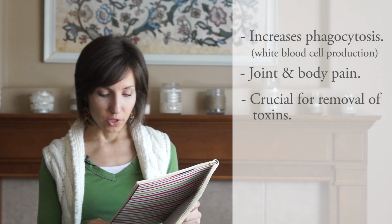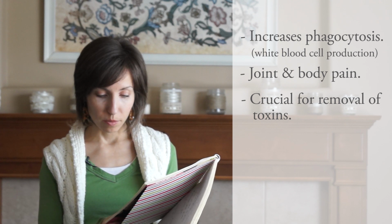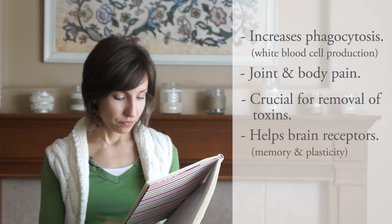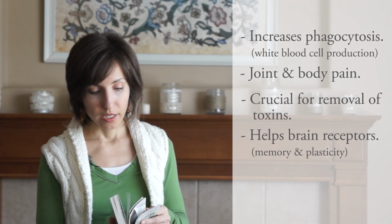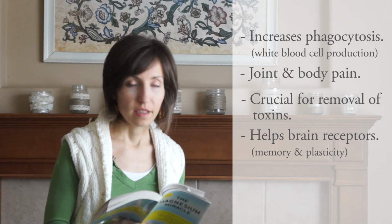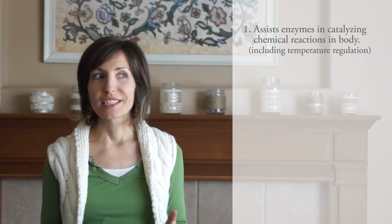Let's see, magnesium deficiency affects the heart and brain. Magnesium helps particular brain receptors that depend on magnesium for their regulation. Now, in Carolyn's book, page 14, she has a list of 5 things that magnesium does. We've talked about it just a little bit, but here they are. Number 1, magnesium is a cofactor assisting enzymes in catalyzing most chemical reactions in the body, including temperature regulation.